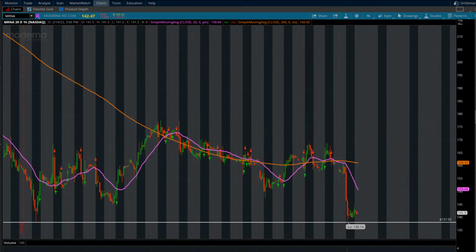Wish I would have taken part of this short, but I was playing Tesla today, so I really didn't want to take my eyes off of that at the time as I was managing a trade. But I kind of knew going in.